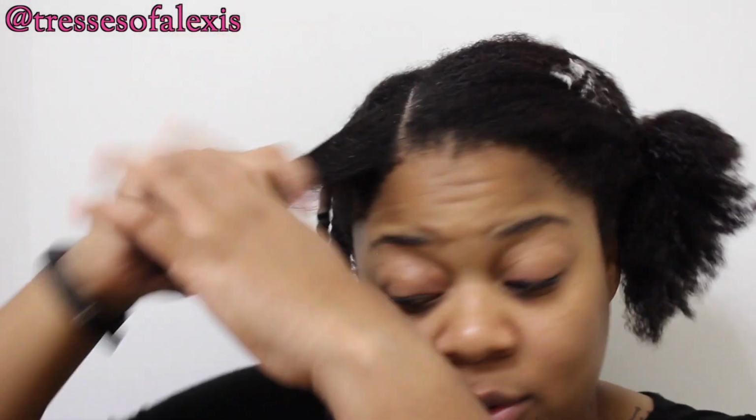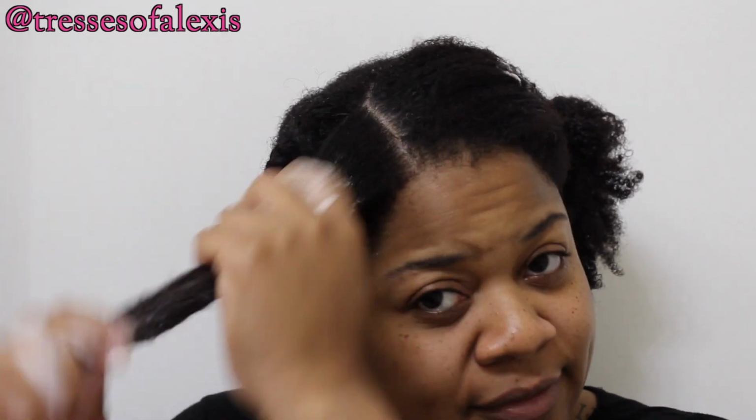Go light-handed with the foam because water only makes it foam up even more. So 1 pump. Look at that. That's plenty. My hair is more than saturated with it with that 1 pump. It's all over the strands. That is more than enough product.